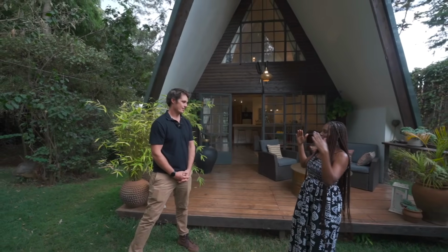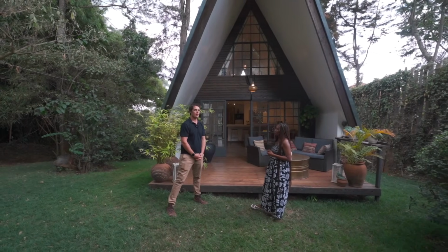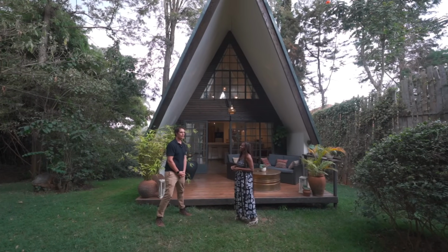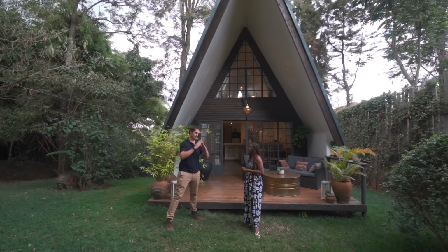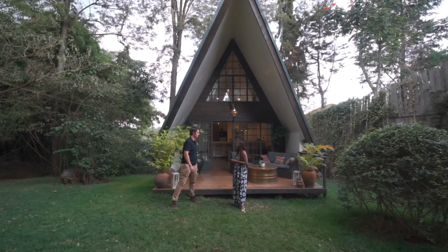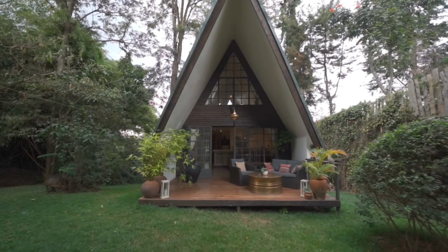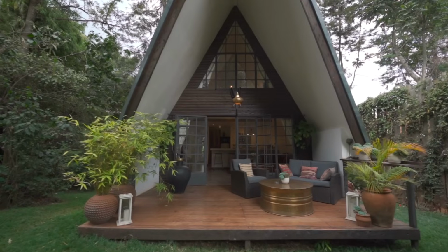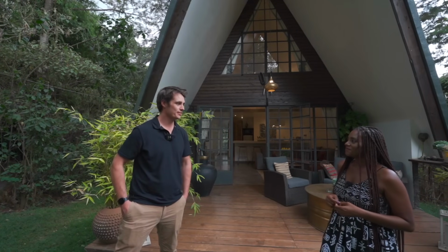But tell me, why A-frames though? Why that specifically for you? They're not that common. I'd like to say my Norwegian ancestry roots were very good at A-frames, but I've just had a fascination with them. They're beautiful. It's a simple way of building that stems back to well over 100 years ago, or more, if not a millennium. It makes the most of materials. It's quite unique for Kenya, which is great. And they look cool.